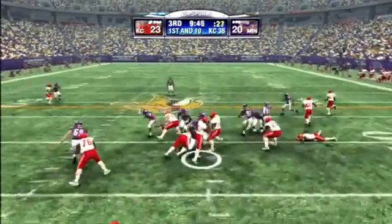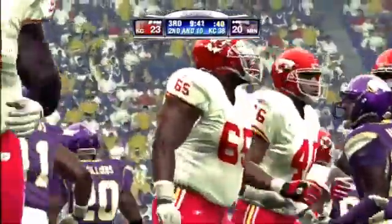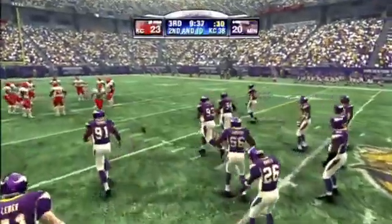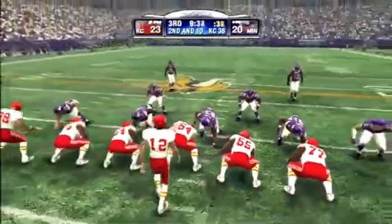Another run. Brought down at the 38. A gain of a yard, if anything, on the run. They'll face second down and 10. Ball on the 38. Offset I formation in the backfield.